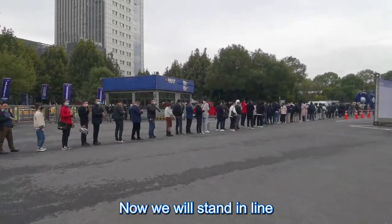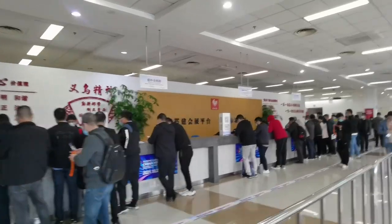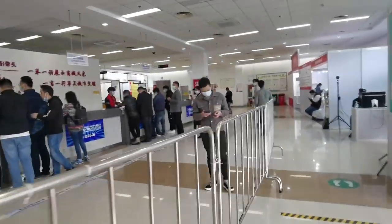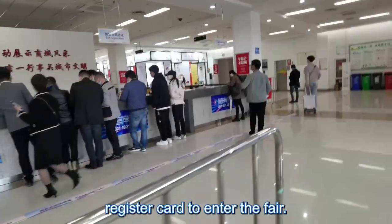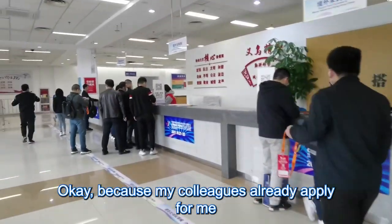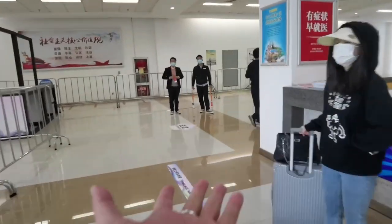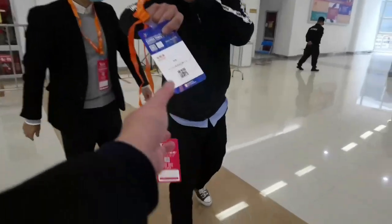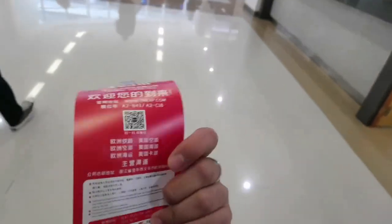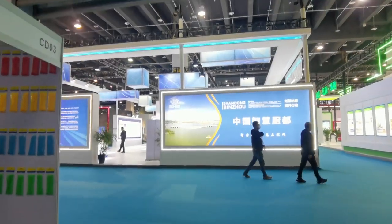And now we will stay in line to register to enter the Yiwu Fair. A lot of people register and get a card. Then you can use this registration card to enter the fair. Because my colleague already applied for me, they already got the ID card for me. So this is my ID card for the Yiwu Fair.